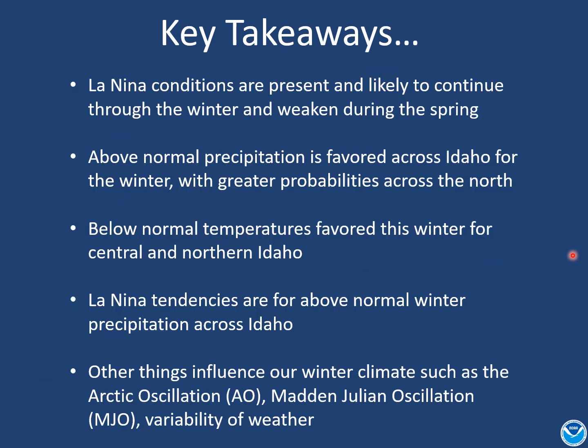So key takeaways after looking at all this: La Nina conditions are present, and they're likely to continue through the winter and weaken during the spring. And above normal precipitation is favored across all of Idaho this winter, with the higher probabilities across the north. Below normal temperatures are favored this winter for central and northern Idaho. And La Nina tendencies are for above normal winter precipitation across Idaho.